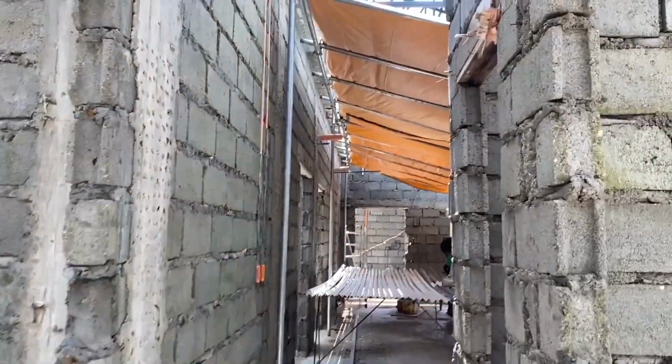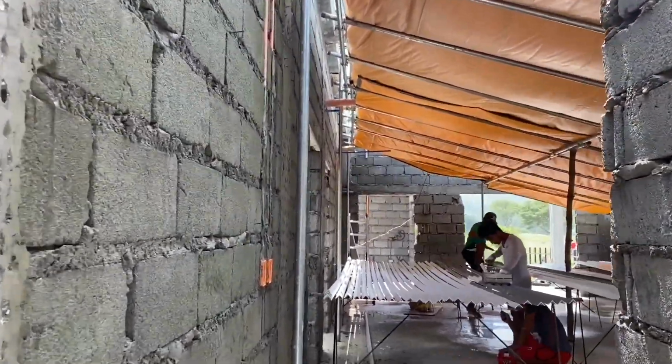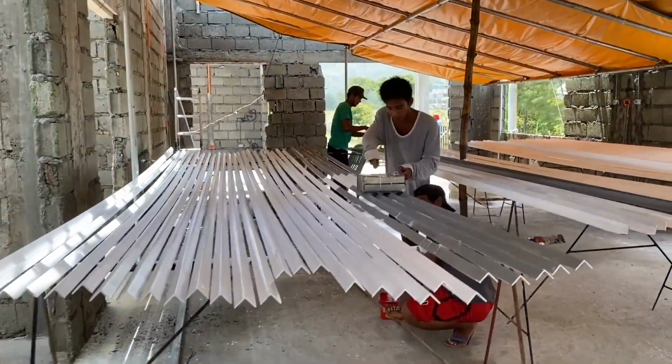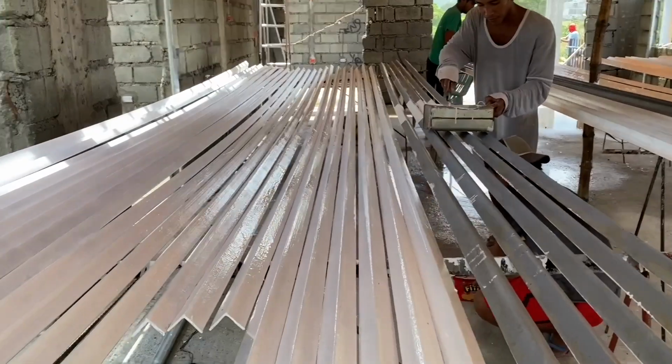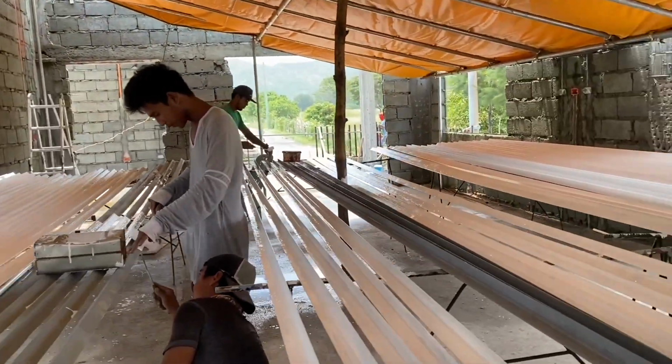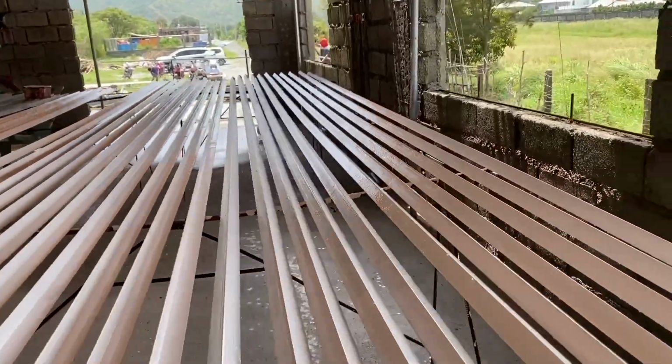They put tarpaulin up here so they can work. The guys are painting the fences. So we're going to have a white fence around the house.